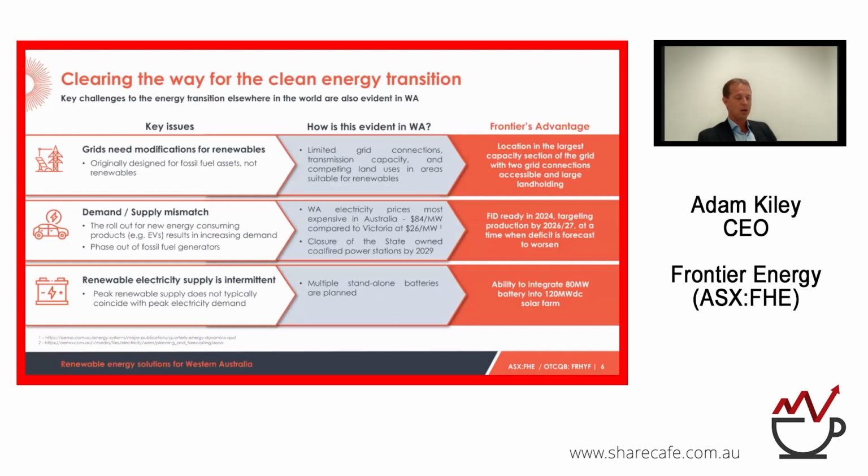But why are energy prices in WA, Australia, and across the rest of the world going up at the moment? It basically is because the energy transition is not easy, and it's the same constant factors, irrespective of where you are, that seem to be popping up. The first one is the grid. Grids were not built for renewable energy. They were built for coal and gas.